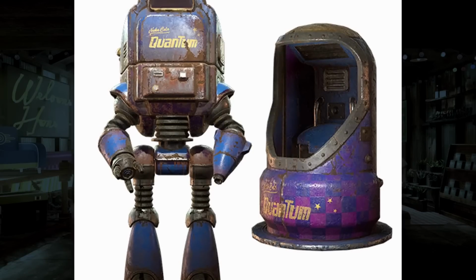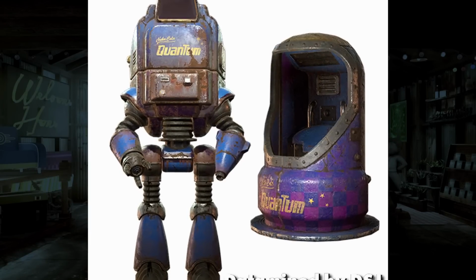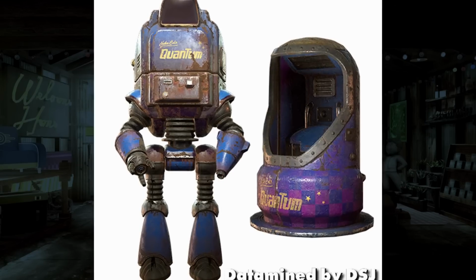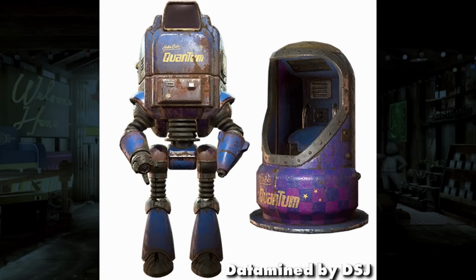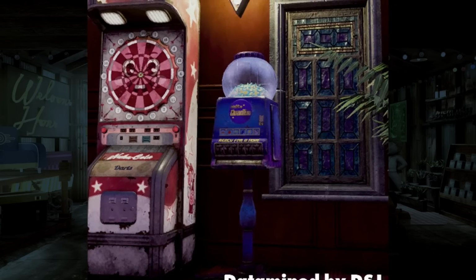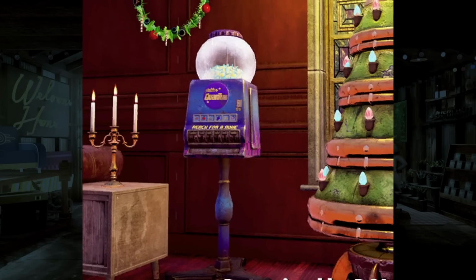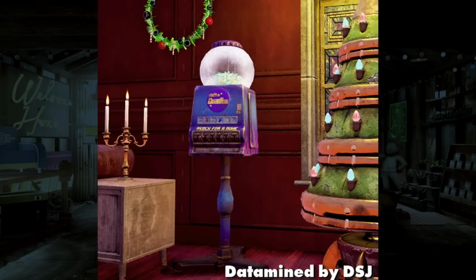Now, for everyone that was wanting another Collectron, here is a Nuka-Cola Quantum themed Collectron. I really like the look of this one. It is a reskin of some of the ones that we've had in the past, but I like the colour and I like how rustic it looks. There's also another bubblegum machine that has been Datamined, this time Nuka-Cola Quantum related. Just another variant of the one we saw a minute ago, but overall a decent looking item.